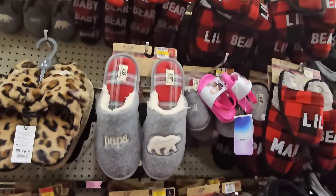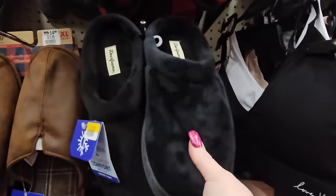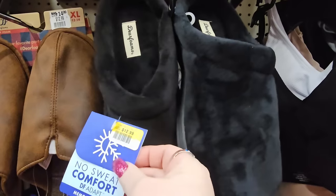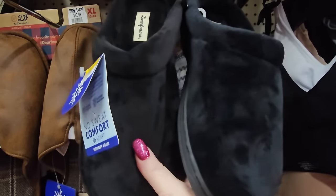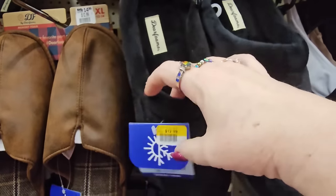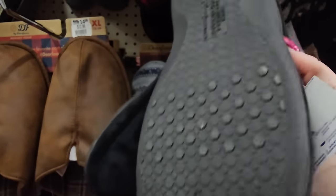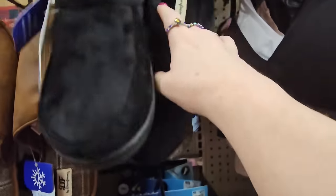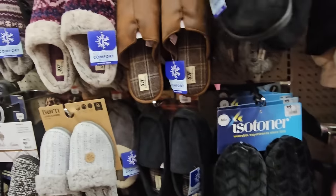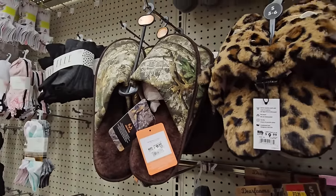Oh, we got some slippers. Got some baby slippers or kitty slippers. Oh, check these out. Deer foams, $12.99. No sweat comfort. Oh, wow. With the soles on the bottom. What size are those? I can't tell. But they look nice. Medium, $9.10. Like those. Isotoners. Wow, wow, wow. They even have some camouflage ones right there.